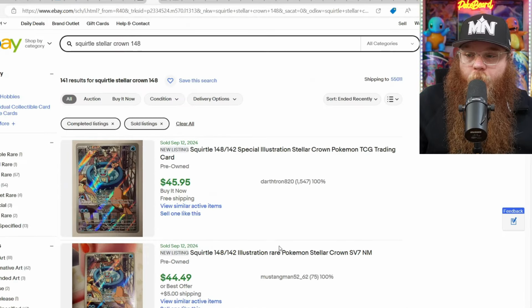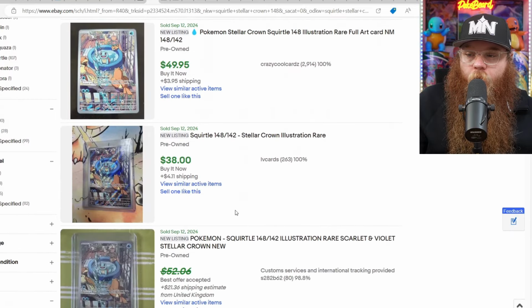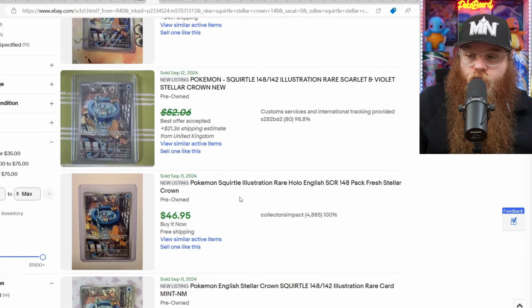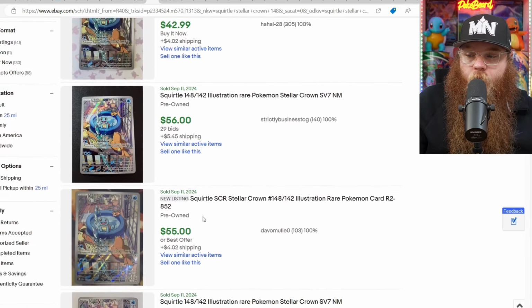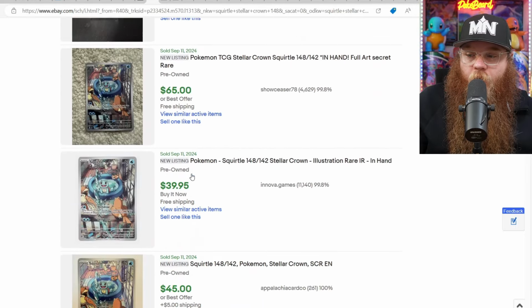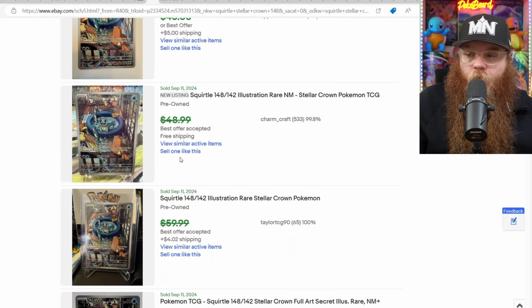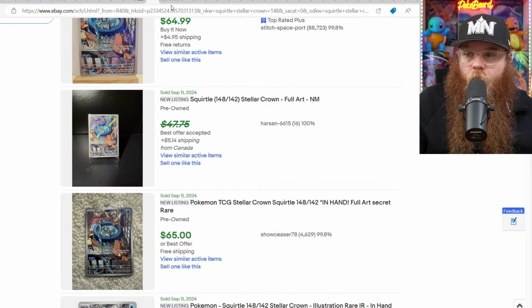Next, we got the Squirtle. Last sold $45, $45, $55, $42, $52 for best offer plus $20 in shipping. $46, $42, about $60 with shipping. $60, $70, $47 or best offer plus $5 in shipping. $65, $40, $50, $48 or best offer. But a lot of people right now are hunting for those PSA 10s.